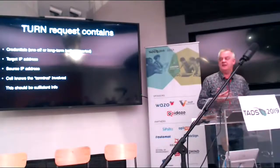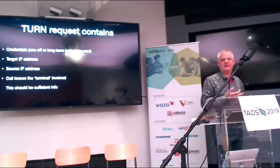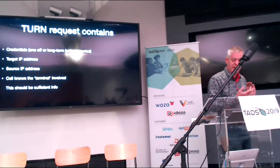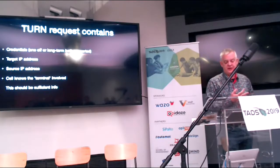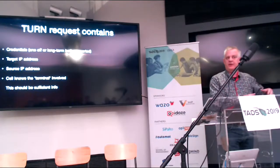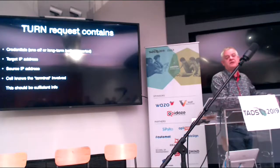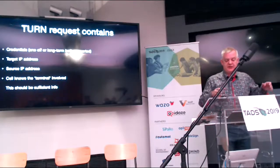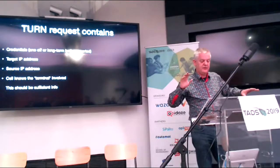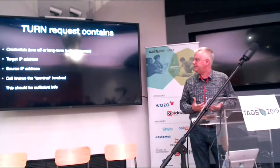And it turns out the TURN request has pretty much what you need to do that. It's got a set of credentials, which are somewhat configurable in the sense that they can be both long-term or short-term credentials. You've got a target IP address, which has been allocated by the core network, so the core network knows what it is and who it's associated with. And that might be V6 in a lot of networks these days. And by the way, all of this stuff works nicely in V6 as well. It's got the source IP address as well, so it knows a lot of stuff.